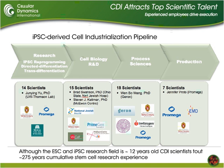same ways that bioprocessing is done in the pharmaceutical industry, but with an eye that stem cells are different than transformed cell lines in terms of their propagation and their proliferative capacities. And then production, where once these processes are produced, we have a production group that can produce large numbers of them and be able to cryopreserve them and maintain them for use.